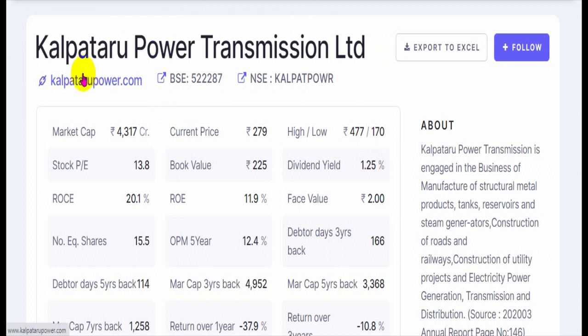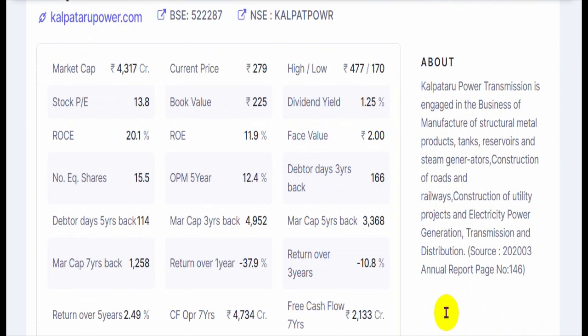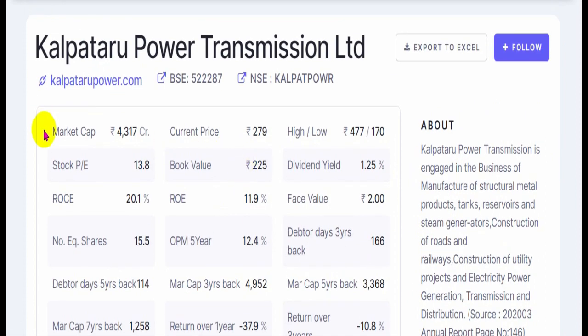Let's continue with Kalpataru Power Transmission Limited. The company is engaged in the business of manufacturing structural metal products, tanks, reservoirs, and steam generators, construction of roads and railways, construction of utility projects, electricity, power generation, transmission and distribution. So they have quite varied businesses. Let's look at their financial statements.